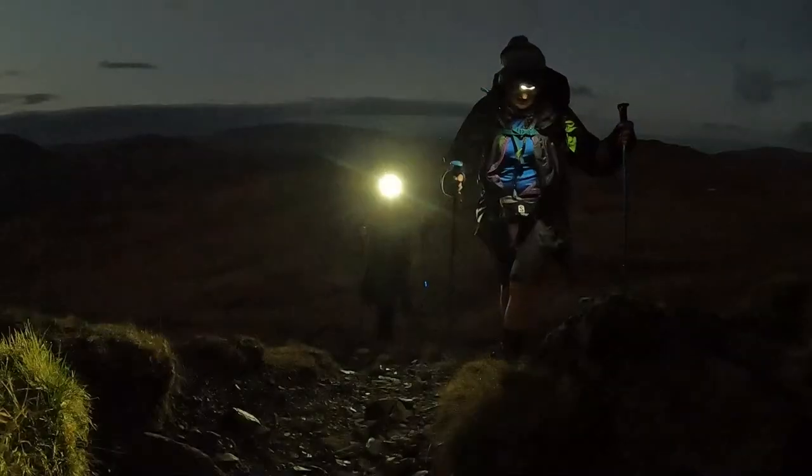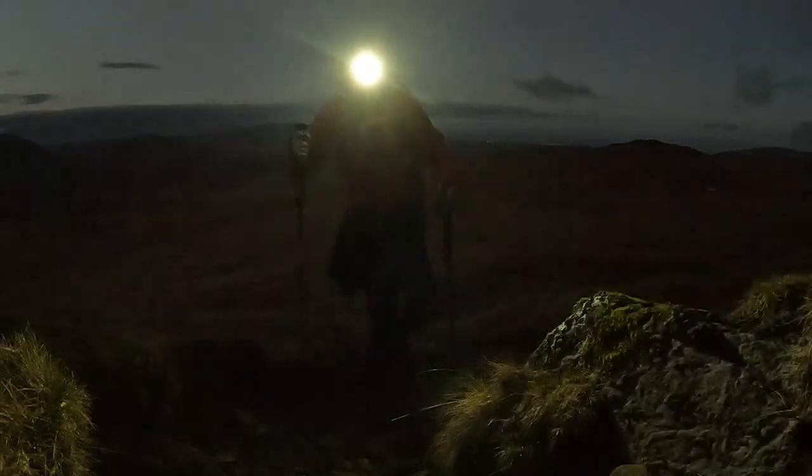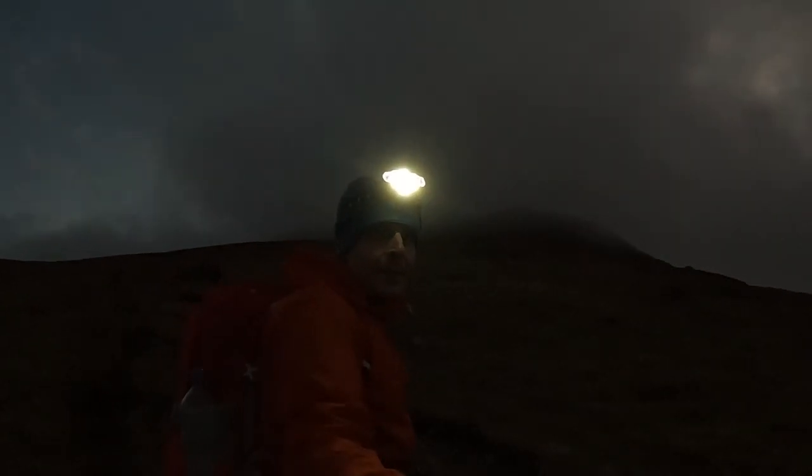Right, the camera's picking up, we've got a bit of daylight. Final ascent up onto Slight Side. Still just below the mist. I think we're going to stop just before we get up to it. The sunrise is about, what, 40 minutes away, half an hour, 40 minutes. Into the mist. What a view.